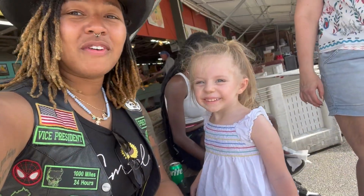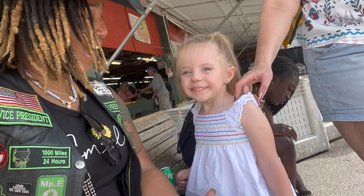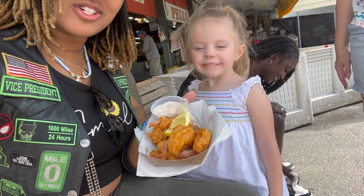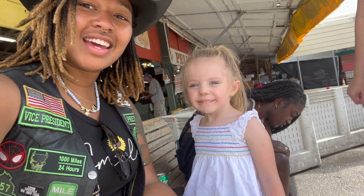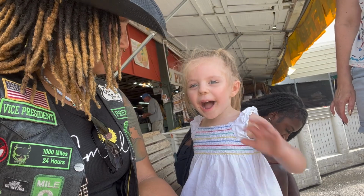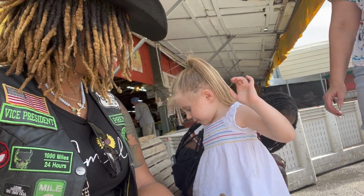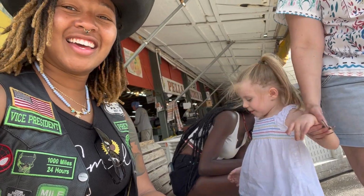All right, y'all. So me and the family out here. This is Teapot. Say hi. And we ended up getting some shrimp, some beer batter shrimp. We're out here at the flea market. You want to say bye? Say let's ride. Yes. And here goes a picture with my bro Spoons.